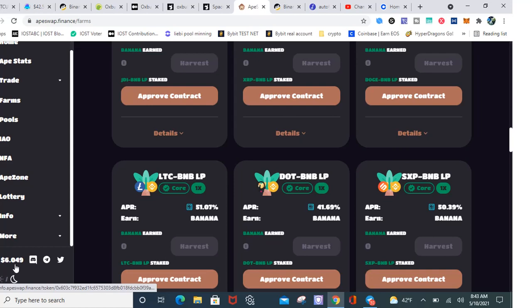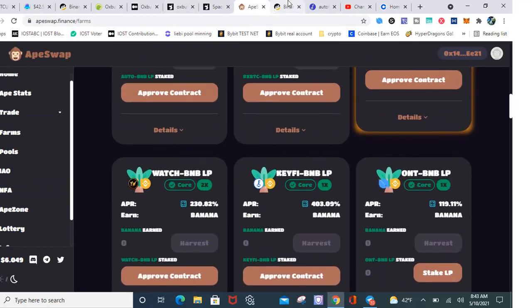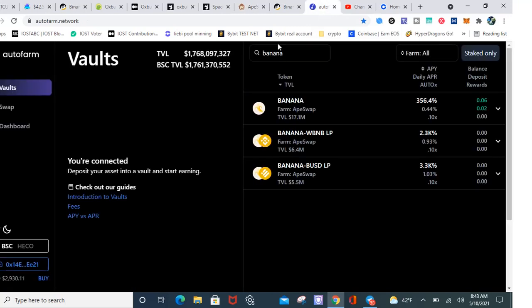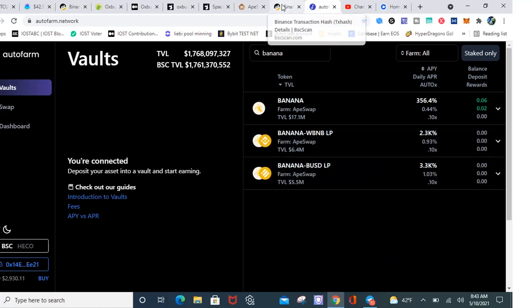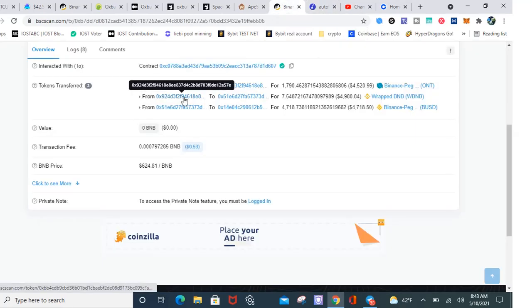I think they're doing great things, and I do think it will in the future go up, as long as the bull run still continues. So yeah, I got out of this, and I got out of the auto farm as well, you guys. I was auto farming the banana token. As you can see, the APYs are still really high. But I got out of that. This is my wallet, and you can see I don't have any of that. I just took profit, you guys. And these are the transactions you can see right here. This is some of my transactions.